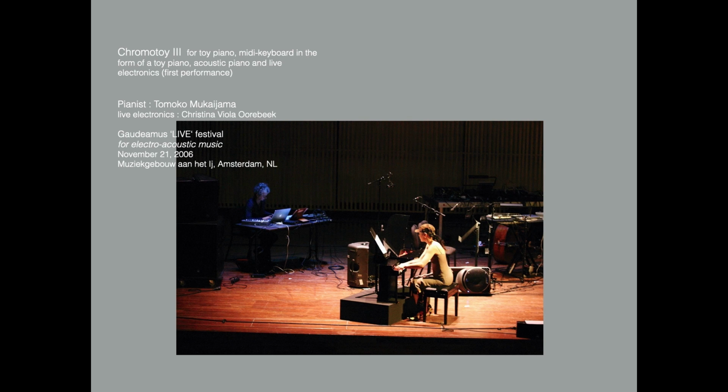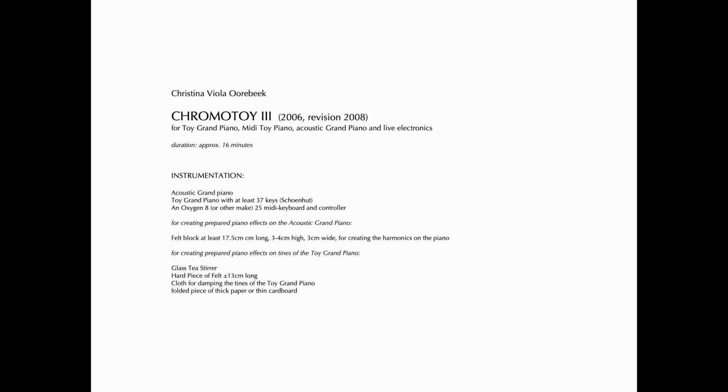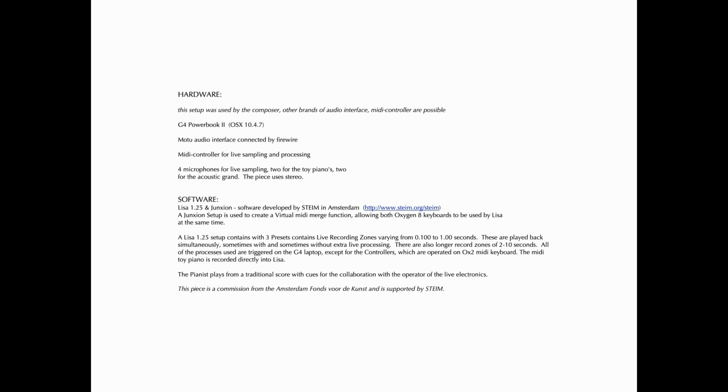You can see Tomoko, and she's got two toy pianos next to each other, and she walks back and forth between the two toy pianos and the grand piano in the second and third pieces. I'm not going to play you any audio from this piece because it is in its entirety on the concert video. It's the first piece on that. Here's some of the score, describing the setup and the software.